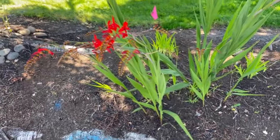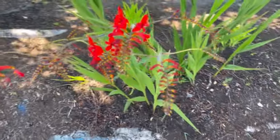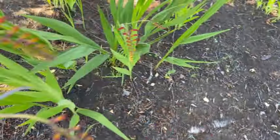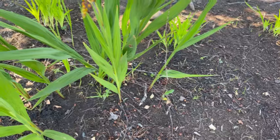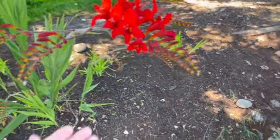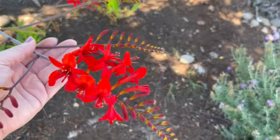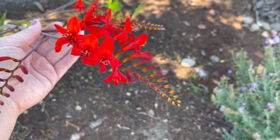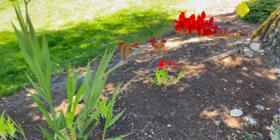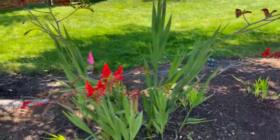This plant, I believe, is called a falling stars plant. It is a bulb and it comes back every year out of the ground. This is what the foliage looks like. So tell me in the comments if you know. As far as I could tell from looking it up, it's the falling stars. What I do know about this plant is that the pollinators, especially the hummingbirds, really love this plant.